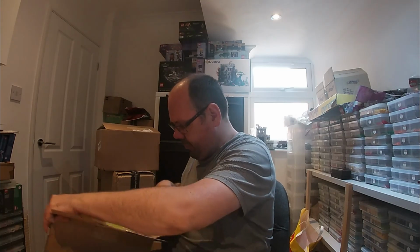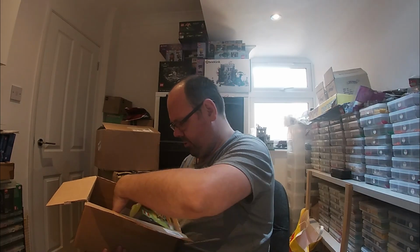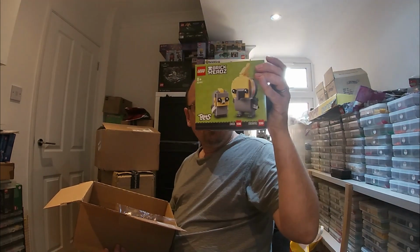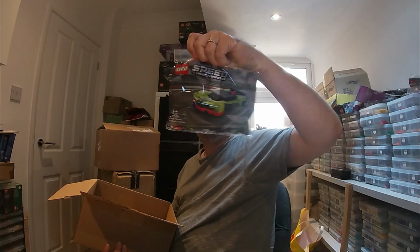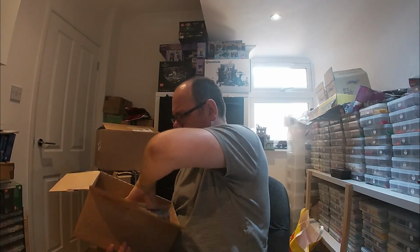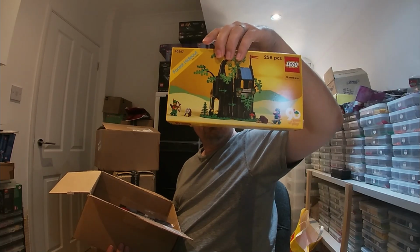So what have we got in here? These are just gift with purchase by the looks of it. So we've got a brickheadz. I think it's a cockatiel, isn't it? Yeah. This was using a voucher code from the Telegraph, I believe. So freebie. We also got one of these. Got a few of these now already. And lo and behold, what we showed earlier, this one, but still in the box.